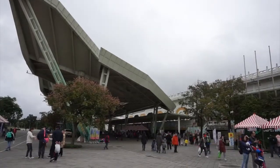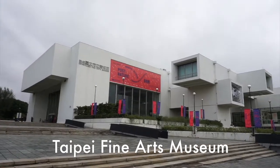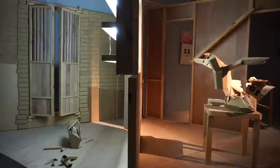If you have some free time and you like museums, then definitely check out Taipei Fine Arts Museum. It's one of the very interesting art museums that I visited in Taiwan, and it's got loads of interesting stuff that will keep you occupied for hours.